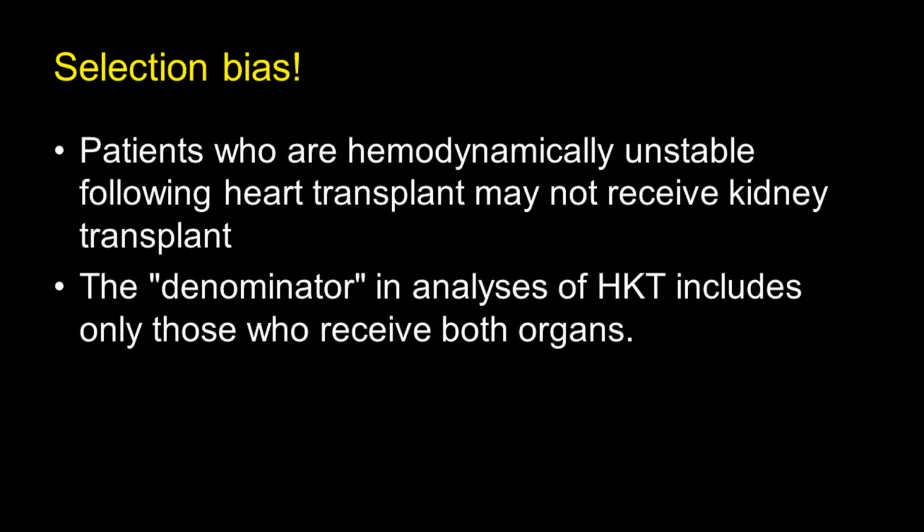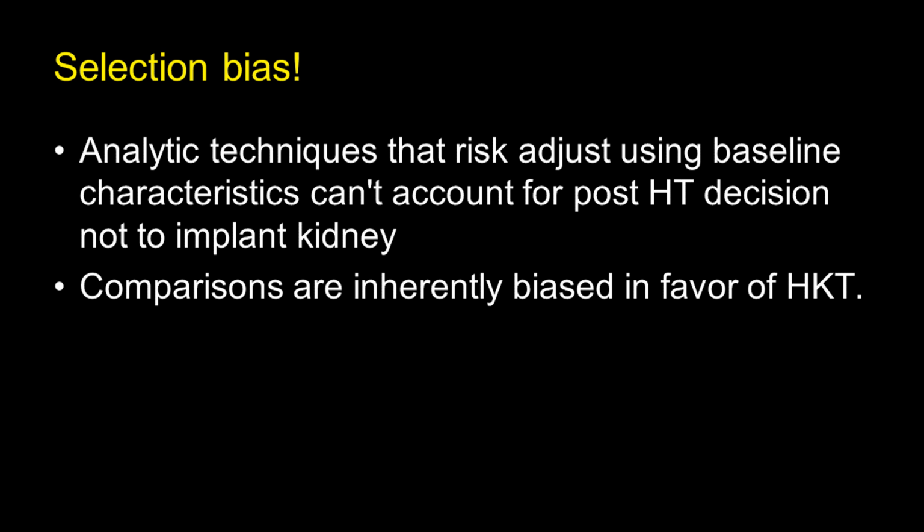It's important to realize, though, that there is selection bias in these observational studies, and that's absolutely inherent. There really is no way of using statistics to eliminate that. So patients who are hemodynamically unstable following a heart transplant may not receive the kidney transplant, right, because it's done sequentially. So the denominator in the analyses of heart kidney transplant includes only those who receive both organs. It doesn't include those who had a problem with the heart transplant. So analytic techniques that risk adjust using baseline characteristics cannot account for what happens after baseline, which is what happens post the heart transplant: the decision not to implant the kidney. So it's important to recognize that there is some inherent bias that you just can't adjust away.